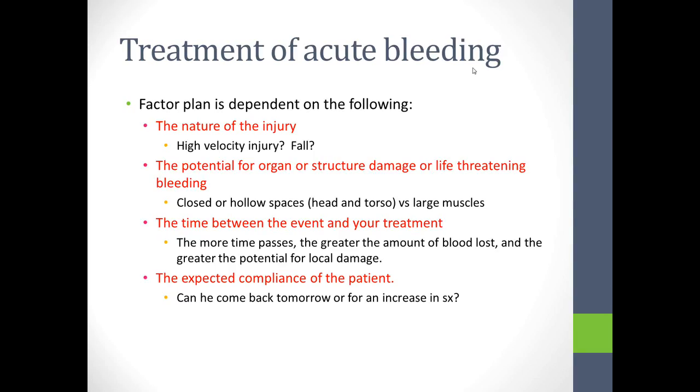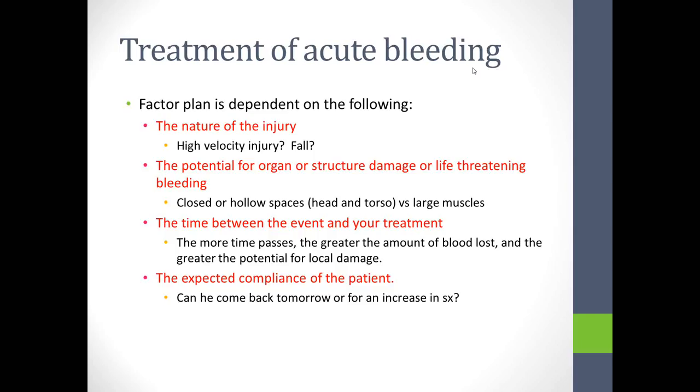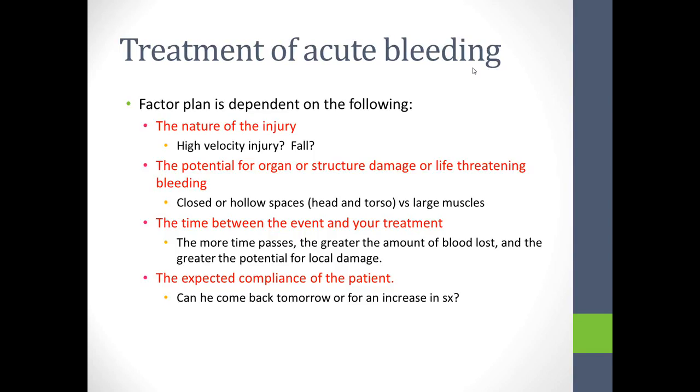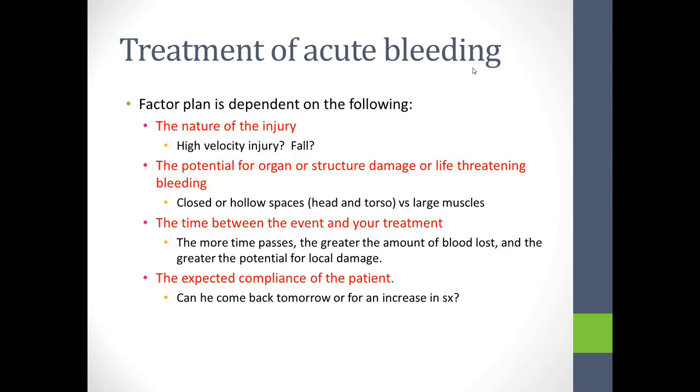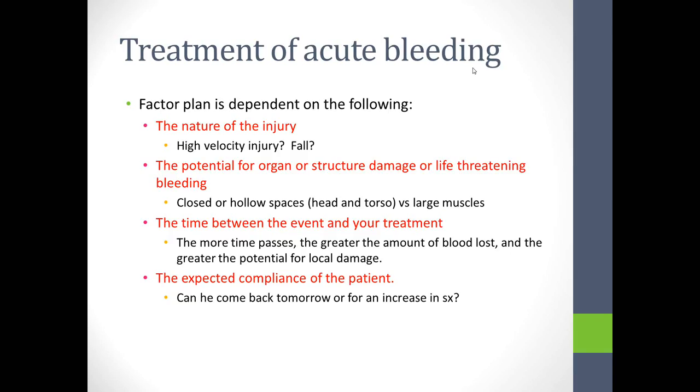And then the expected compliance of the patient. If I have a patient who lives 2 miles away from the hospital, I can have them come back to clinic the next day. But if I have a patient who lives on a farm 2 miles away from the little town they live in, and that's 20 miles away from the next big town, and they're 100 miles away from me, then I'm going to have a difficult problem if I try to do them with home therapy the next day. I'd rather put them in the hospital, get them stabilized, and then do home therapy once we have a stable patient.